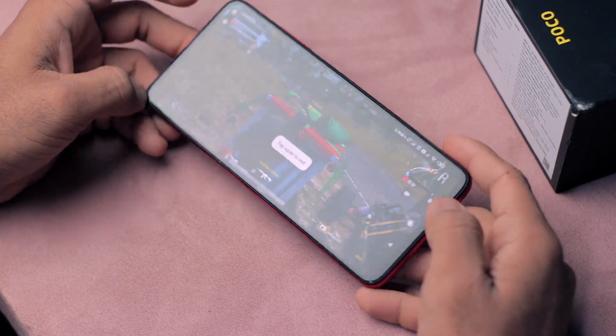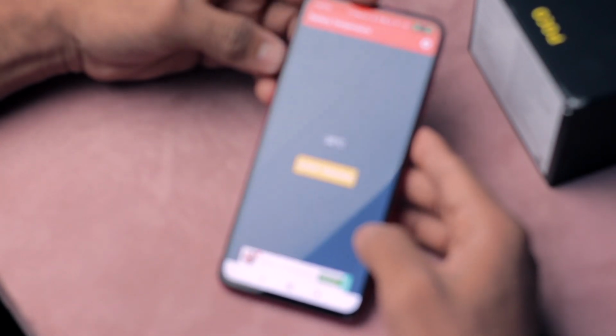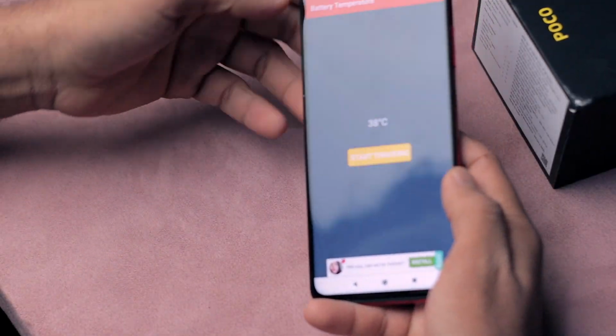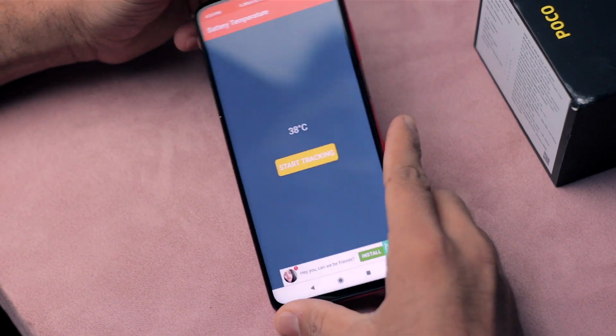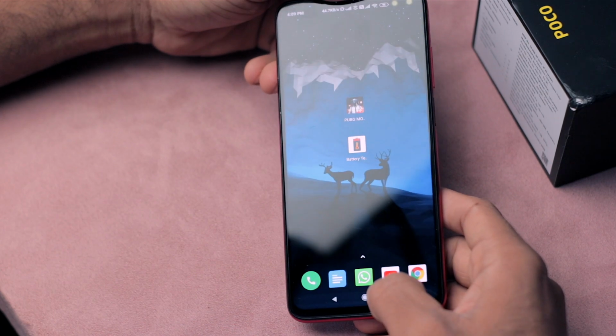So that's it, guys. That's all about the gameplay of this phone. As you see, the current battery temperature is 38 degrees Celsius, and it is kind of warm, but nothing alarming here. As you saw the gameplay, I feel it is kind of playable, and the battery is at 95%, as you see over here. So the battery drop is not that considerable. Overall the gameplay was good enough, I can say that.